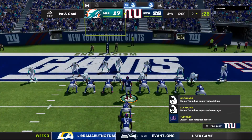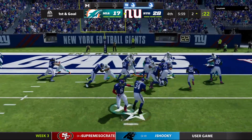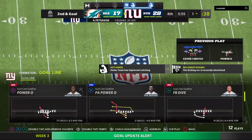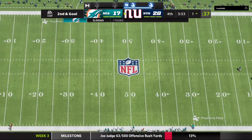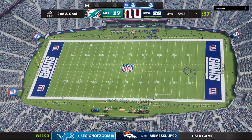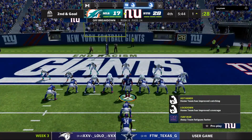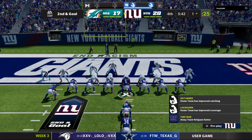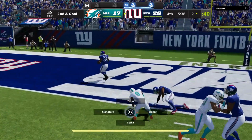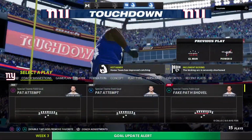A good chance now to put this game on ice. This is 1st and goal. Peterson. And he pushes forward but comes up short of the goal line as he'll get a yard down to about the 1. It is definitely hard to find space near the goal line. You always want to have a guy in the game running it who can create his own. 2nd and goal from the 1. They'll run for it with Peterson. And he will take it on in for a Giants touchdown.